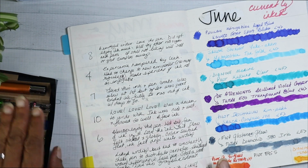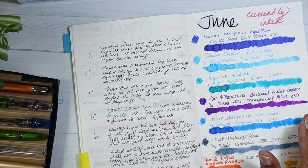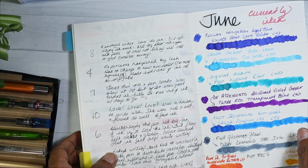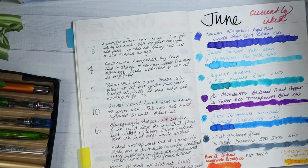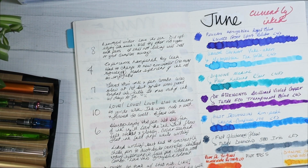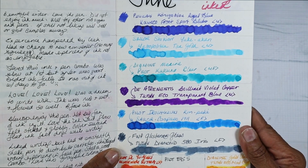I forget if I have it on July. So let's go back again. That is the June ink report. Oh, I forgot to list the rating. Monteverde was 9, and this one was 7. The Ferris Wheel Press was 7. So yeah, that's my rating, and those are the inks for July.